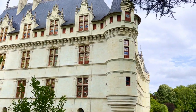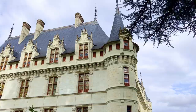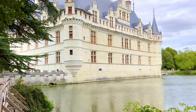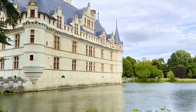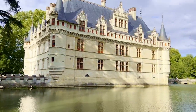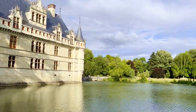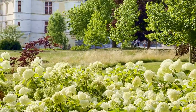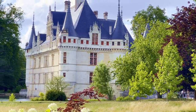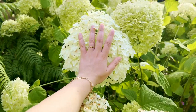The water goes really under the castle, and there's a little viewpoint indoors when we visit where you can actually see that. It's incredible. You really feel like you're floating on top of the water. Look at that!